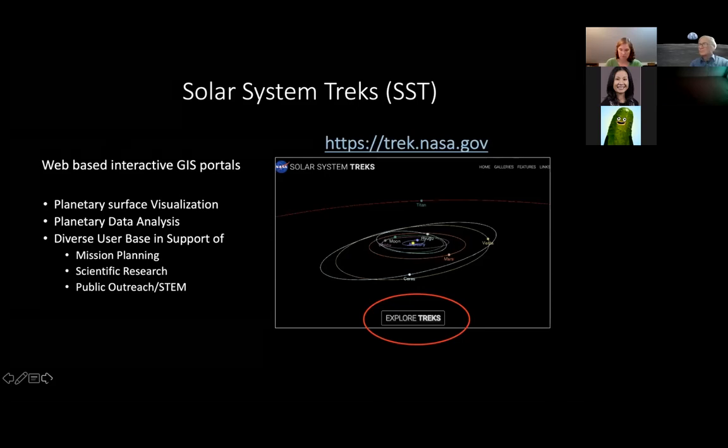So in addition to Moontrack, on the Solar System Treks home site, trek.nasa.gov, you will find and can access eight other of its sibling portals publicly available today for you to explore other distant worlds at your fingertips. So simply click the Explore Trek button there.